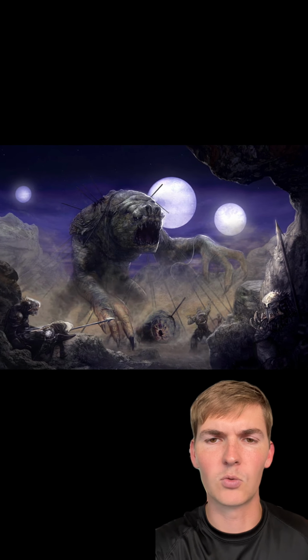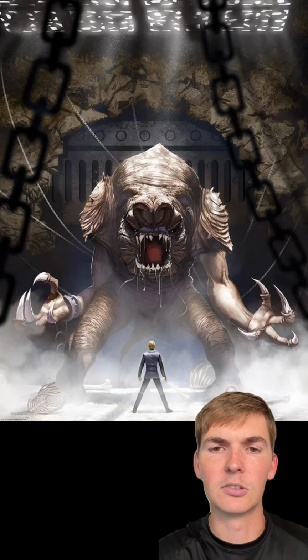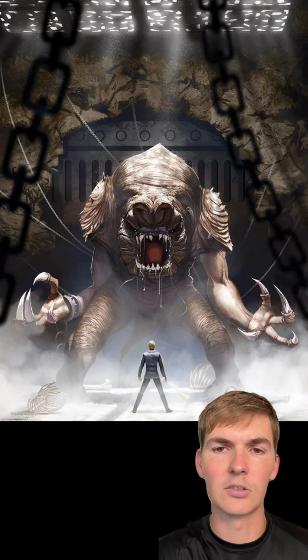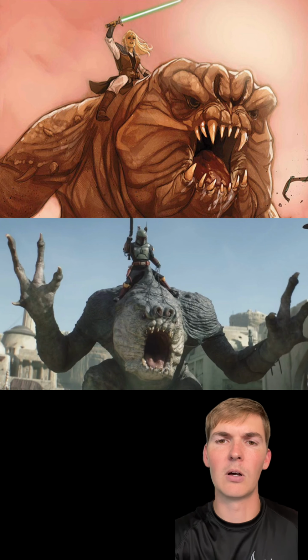Now, over time, these Rancors can be provoked into having a violent nature and are often seen as mindless across the galaxy because of their use as fighters. However, many did grow bonds with these creatures and ride them into battle on many different occasions.